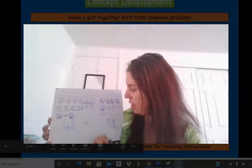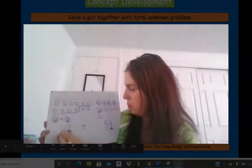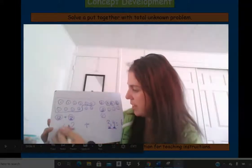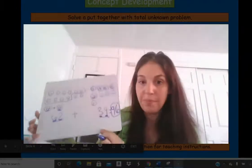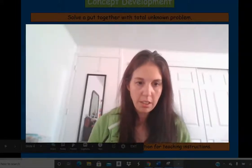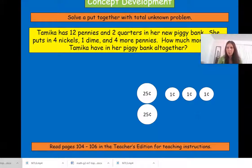Okay, 62 and 34. I'm going to start with my ones. I have 4 ones and I have 2 ones. 4 plus 2 equals 6 ones. And let's look at my tens. 3 tens, 6 tens. 6 plus 3 equals 9. So our answer is 96 cents. That's how much she has. Let's see if the computer agrees with what we figured out. So they're showing 25 and 25, 2 quarters, and then 12 pennies.